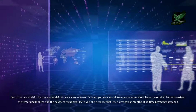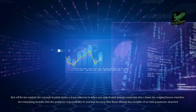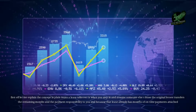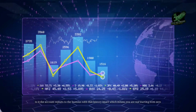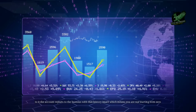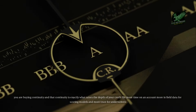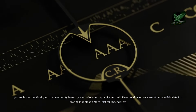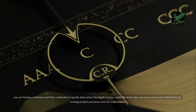First off, let me explain the concept in plain terms. A lease takeover is when you step in and assume someone else's lease. The original lessee transfers the remaining months and the payment responsibility to you. Because that lease already has months of on-time payments attached to it, the account reports to the bureaus with that history intact, which means you are not starting from zero. You are buying continuity. And that continuity is exactly what raises the depth of your credit file: more time on an account, more in-field data for scoring models, and more trust for underwriters.